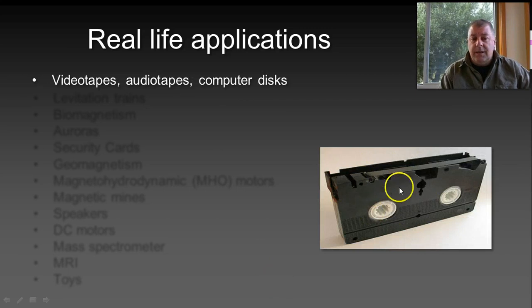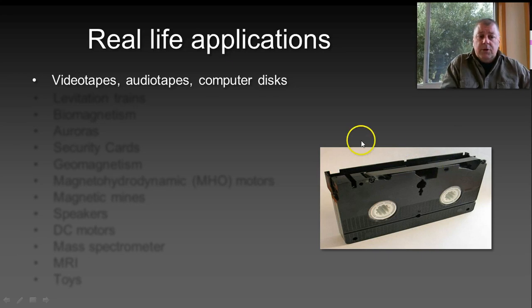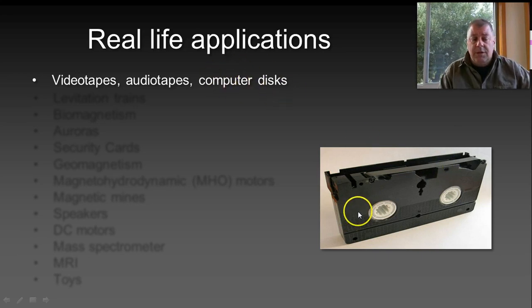Now these videotapes, pretty old, a bit of a dated technology, being replaced by hard drive recorders now, but these were very reliant on magnetic fields. A classic example of using magnetic fields to record data, but computer disks do a very similar process, and we'll be looking at most of these in a bit more detail later on.